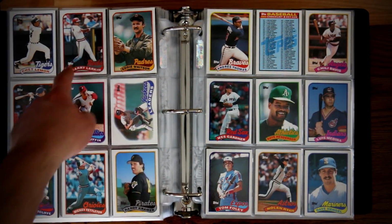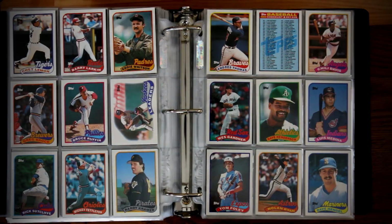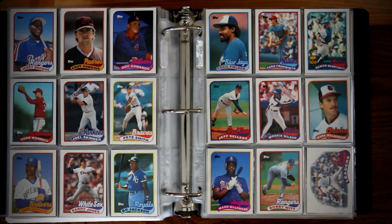Barry Larkin, another Hall of Famer. Dave Henderson, just an unbelievable player. Nolan Ryan, don't even need to say more than that. Everyone knows who Nolan Ryan was, whether you grew up in the 50s, 60s, 80s, 90s, or you're 8 years old. I'm sure you've heard of Nolan Ryan.